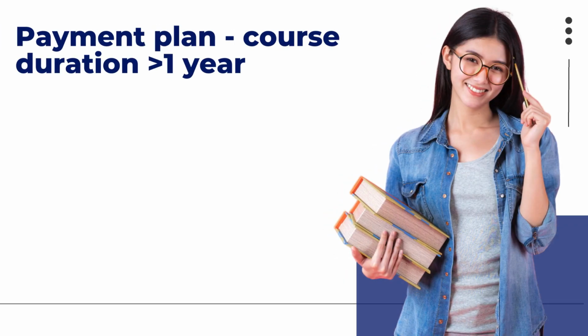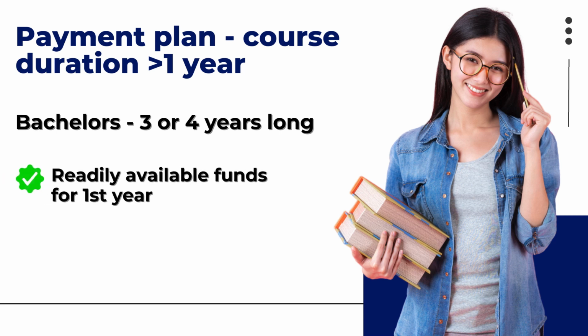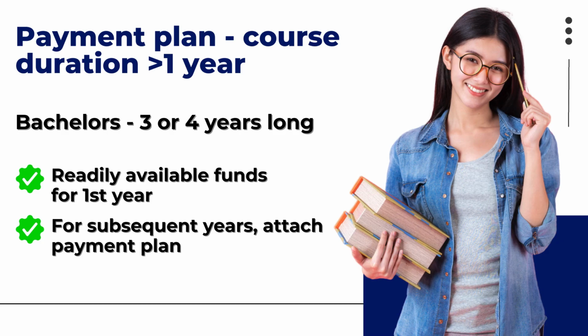Yes, of course. Payment plan is for all applicants whose course duration is more than 1 year. As you said, the bachelor's program is a minimum of 3 years, and it could also be 4 years if the students choose a bachelor's honors degree. So the students may also go for a payment plan. For the first year, they need to show that they have funds readily available, and for the subsequent years of study, they could attach a payment plan. But again, the documents should show that your family has that amount of income which can easily support your tuition fee as well as cost of living for any subsequent year of study.